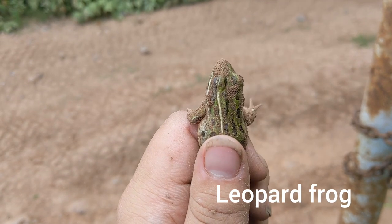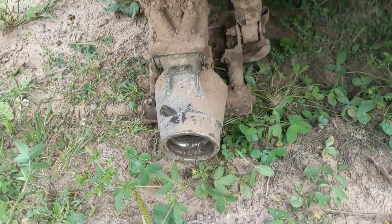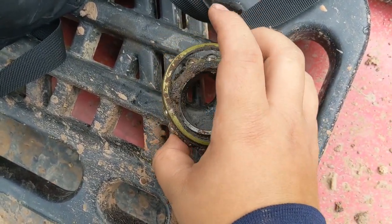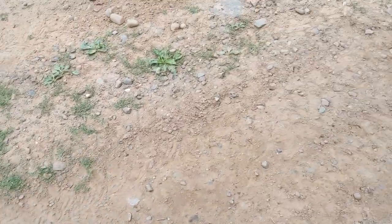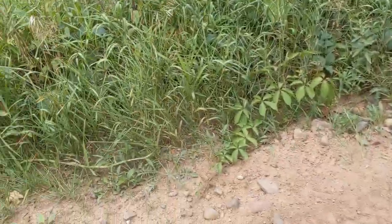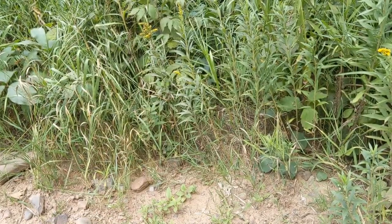Frog. Cute little guy. Oh, he jumped. Oh my, he's so fast. Second day of doing ATV stuff and all that, and a tire came off on my father's ATV. So we're here now, and yeah, it's real quiet here though. It's like barely even a single animal talking. Far away from civilization.